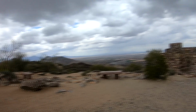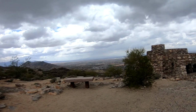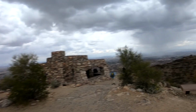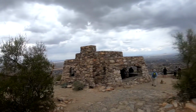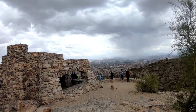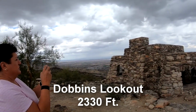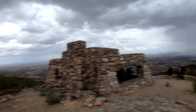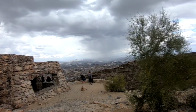Let's come see this thing. I felt a little bit of drops. Did you? Yeah. My hand's wet. Yeah, when we started out today, we didn't plan on coming up here, so we're a little bit underdressed. But this is Dobbins Lookout, and it is 2,330 feet. Seems higher than that. And I forget what the elevation of Phoenix is. I think like 800 or something like that.